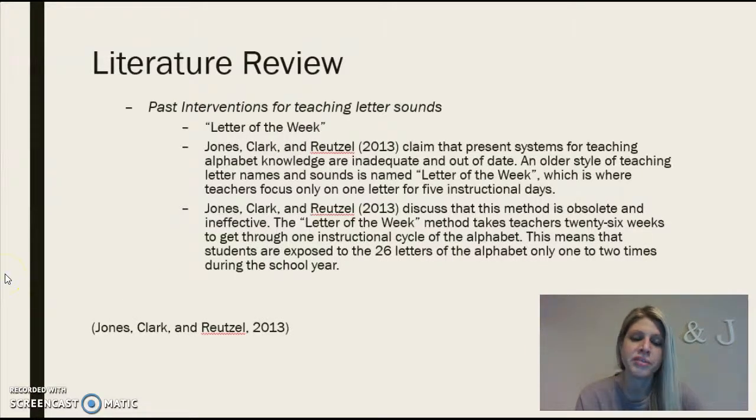So I'm going to go over some of the past interventions for teaching letter sounds. The first one is called Letter of the Week. There's been research that claims that Letter of the Week is out of style in terms of teaching letter sounds. This is where a teacher focuses solely on one letter for 5 instructional days.